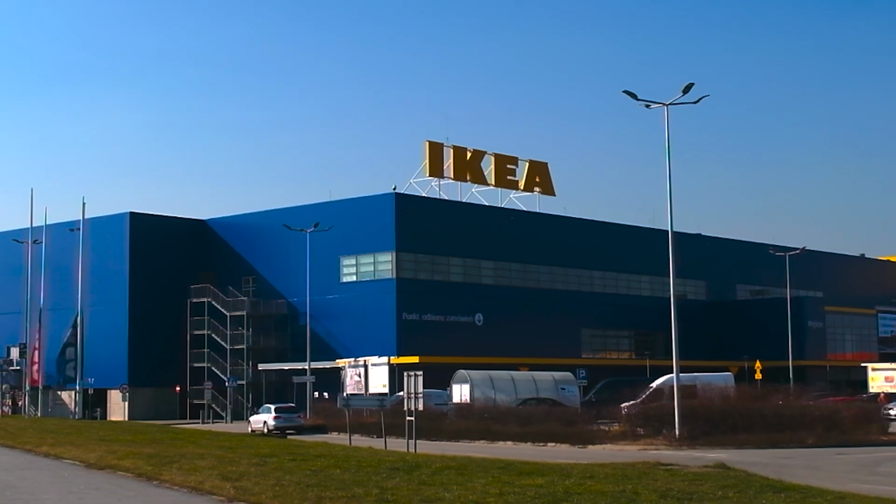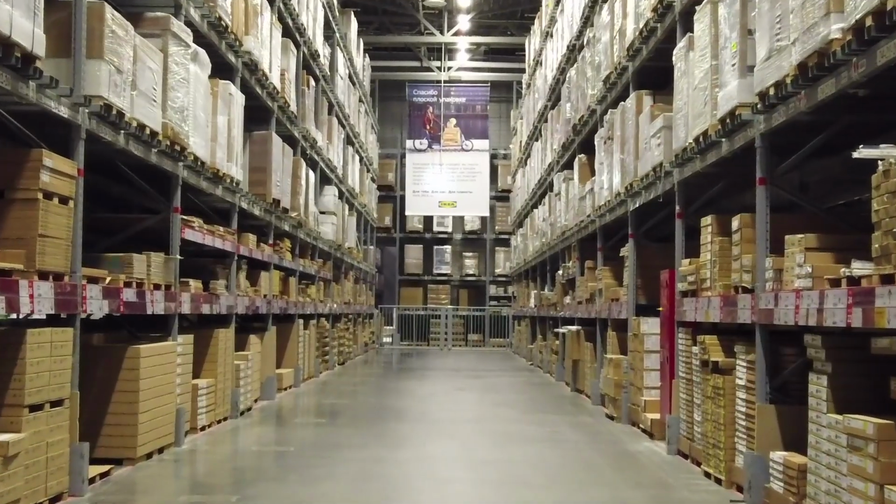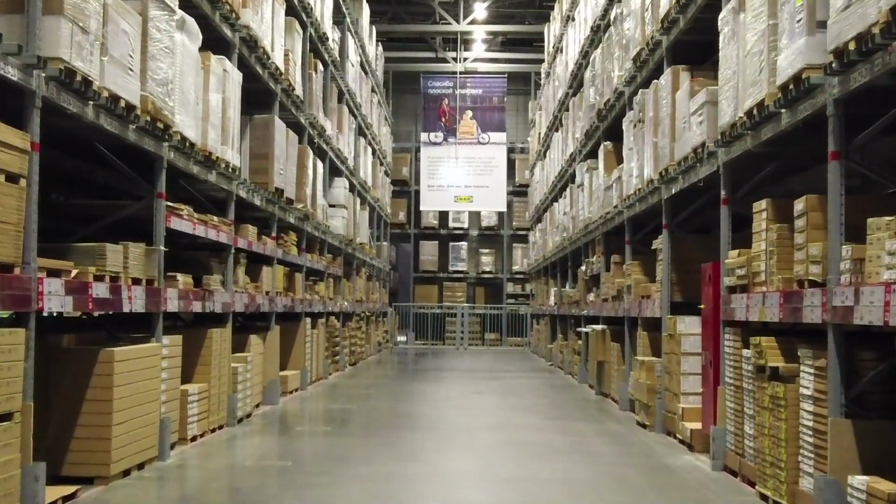Today we're diving into the fascinating world of IKEA with a little twist. We are talking about vintage IKEA pieces that are now worth thousands of dollars. Yes, you heard that right. So if you come across these at a swap meet, thrift stores, or even in grandma's attic, snatch them up.